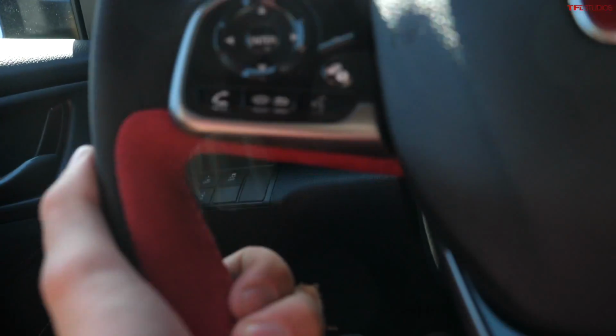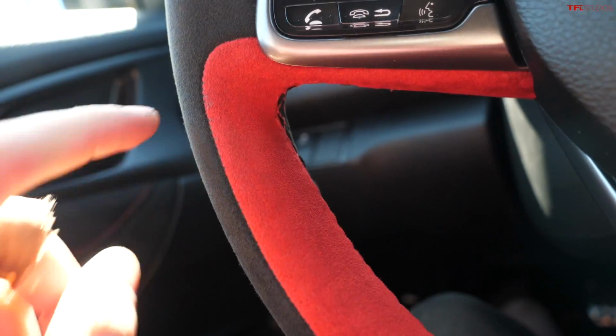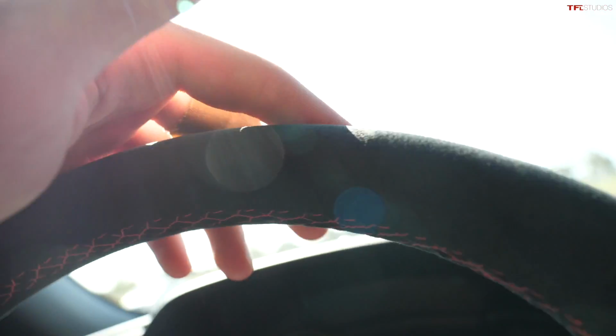The Alcantara steering wheel is really nice to hold on to. It feels really premium while you're driving down the road, and I love this red insert here. Not really a flat bottom steering wheel, maybe slightly, but not that dramatic. I wonder how this will hold up over time, though. That's my only question with this.